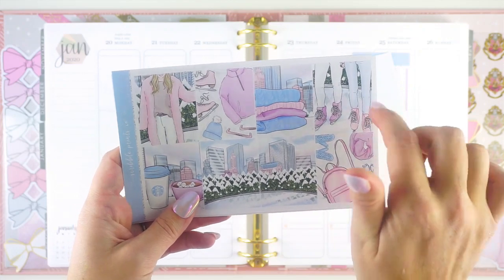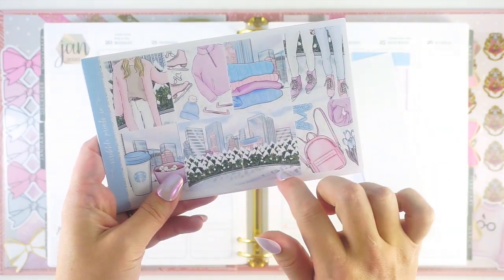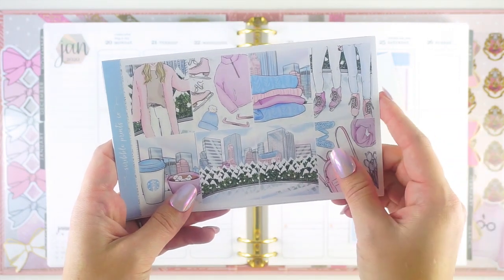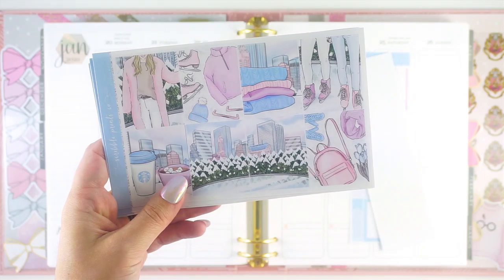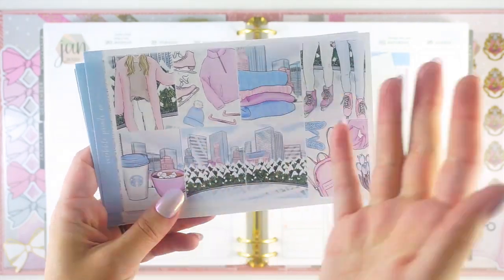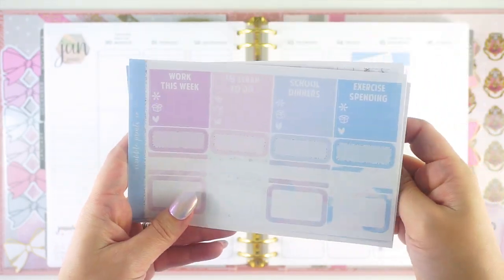The art is definitely inspired by Philadelphia. This is very much the ice skating rink at Penn's Landing and the skyline of Philadelphia. And I am from Philadelphia and we just moved back to Philadelphia, so I'm really excited to use this. We didn't go ice skating or anything this week, but I just need to get my Philly vibe on.